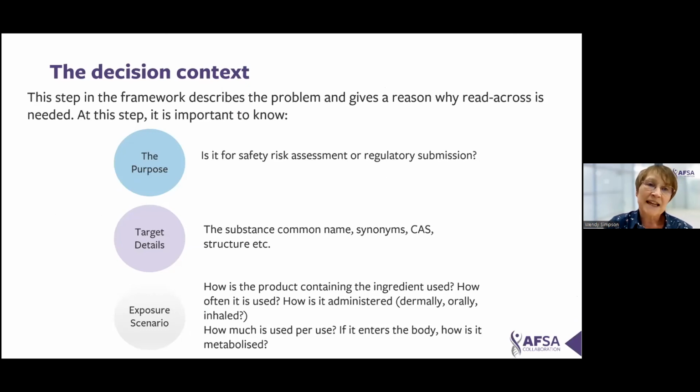The first step in the whole of your read across framework is your decision context. This is basically your problem. Why do you need read across, and what is your purpose? Is it for safety risk assessment, or is it for regulatory submission? And what do you know about your target so far? And then a little bit about your exposure scenario, because this can have an impact later in your read across. Next slide, please.